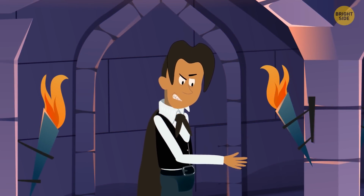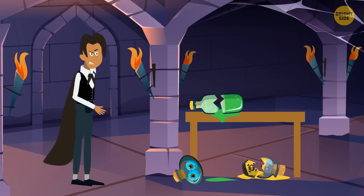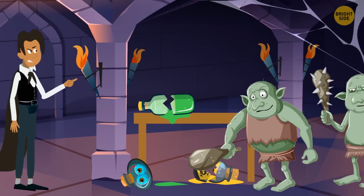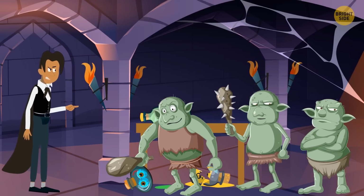Drake returns to his castle and discovers that someone had broken all the bottles with his precious potions in his lab. Drake gets furious and interrogates his 3 goblin servants.